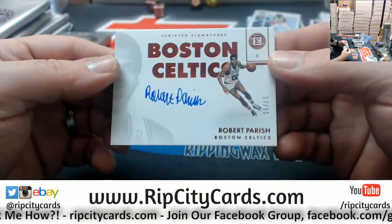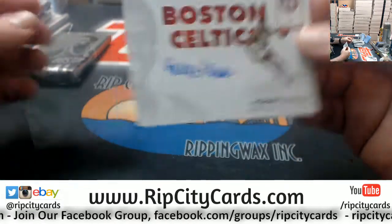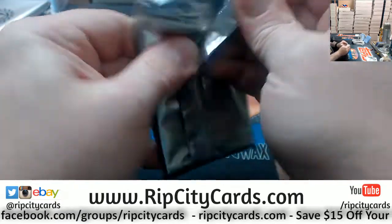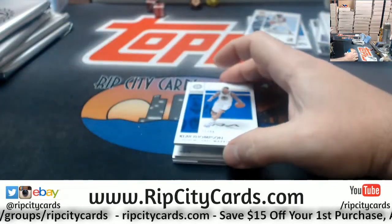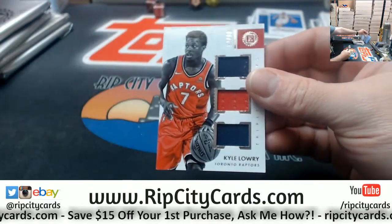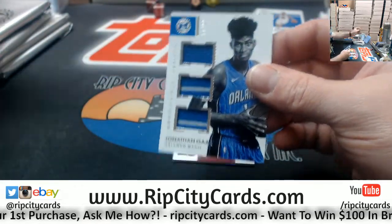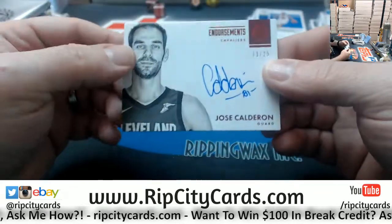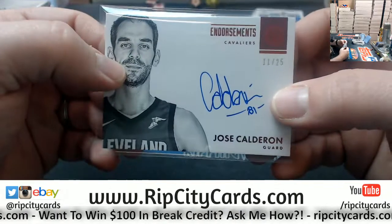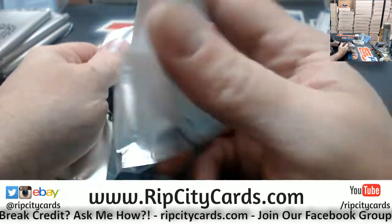And the big man, Robert Parrish, 17 out of 25 for the Celtics. Klay Thompson, Warriors to 99. Kyle Lowry, triple relic to 99, Raptors. Jonathan Isaac, triple relic to 99 for the Magic. And a Jose Calderon, 25 for the Cavs, on-card endorsement autograph.